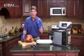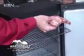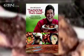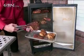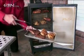John McLemore has worked at Masterbuilt, his family business, for 30 years. They're known for their outdoor grills, smokers, and turkey fryers. In Dadgum That's Good, John shares how their backyard business turned into so much more and gives you some secret techniques to take your outside grilling and smoking to a whole new level.